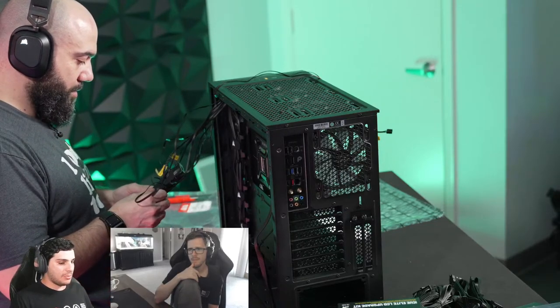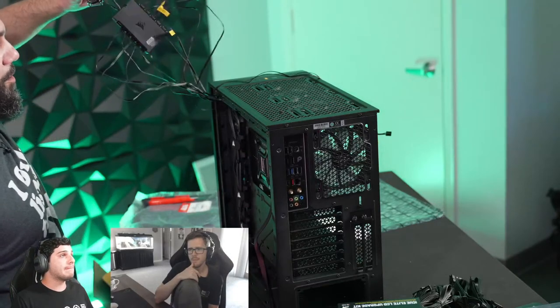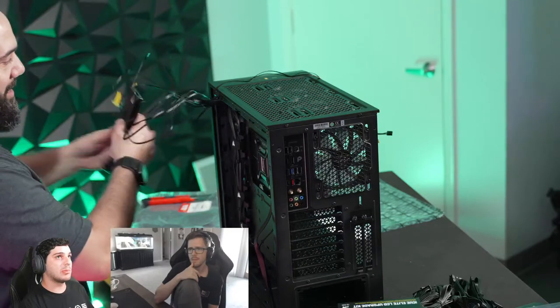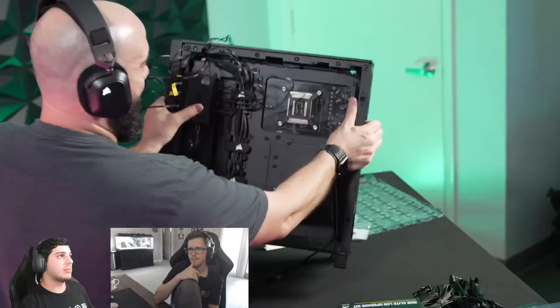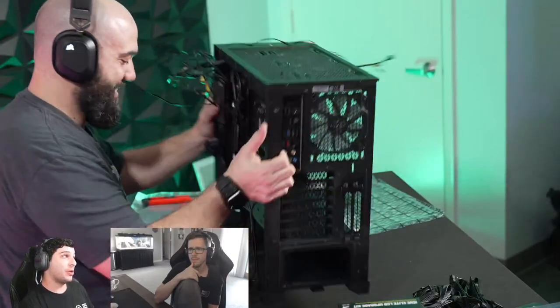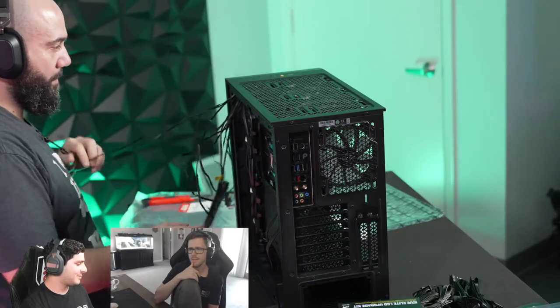Give us a status update, PJ, on where we're at with the build. Plugging in the Commander Core. This is the hub that all your fans and RGBs are being plugged into. And then when this is done, I have to wire all that. Yay, because that's fun. Fun for you. Yes, fun for me. I find peace in it. Yes, I do.